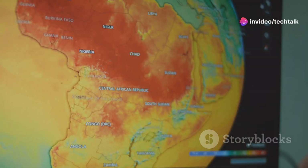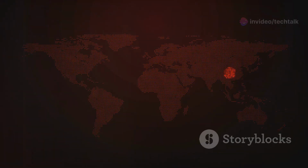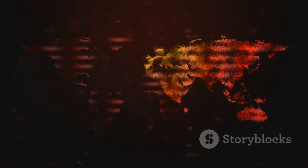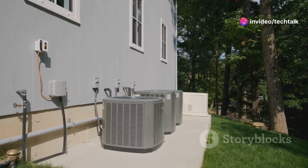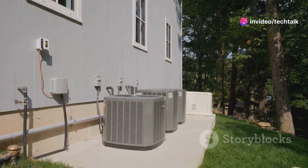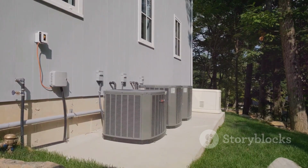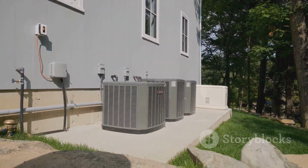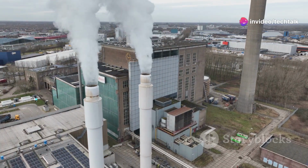Climate change is real, and we all need to do our part to reduce our carbon footprint. Smart thermostats can help. They are designed to learn your schedule and preferences, automatically adjusting the temperature to save energy when you're not home or when you're sleeping. By optimizing your heating and cooling systems, they significantly reduce energy consumption. This means your HVAC system doesn't have to work as hard, which not only saves energy, but also extends the life of your equipment. Less energy used means fewer greenhouse gas emissions.